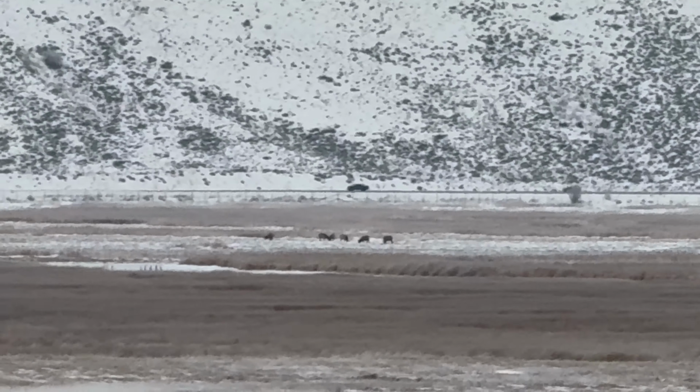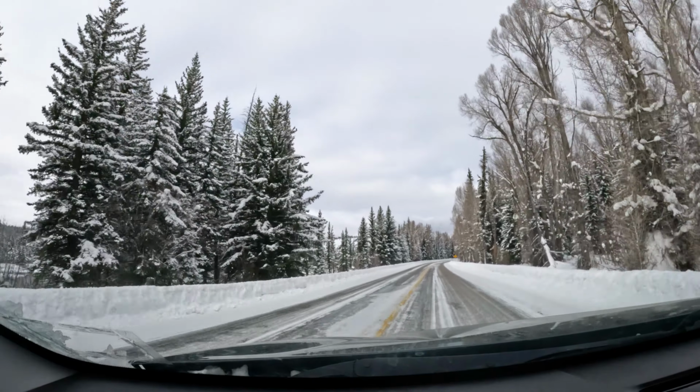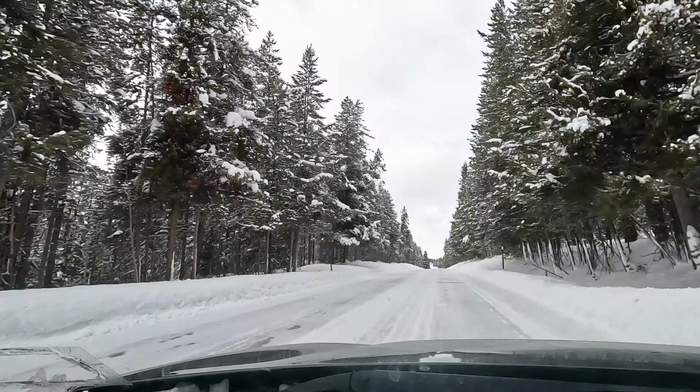Just hanging out. Decided to call it a day after that bighorn sheep encounter, so I headed out to Grand Teton National Park with some snowshoes to go explore around and see what I could find.